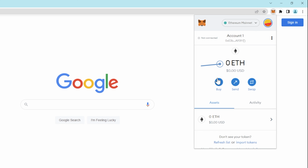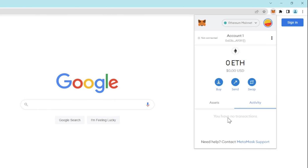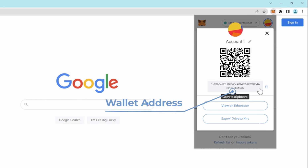It shows the amount that we have in our wallet, which is currently 0, basic buy, send, and swap functions, an assets tab, and an activity tab for transaction history. If we hit the 3 dots on the side, we can go to account details, and this is also another place where we can see our wallet address that we can copy to our clipboard.